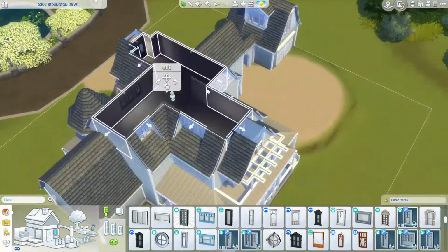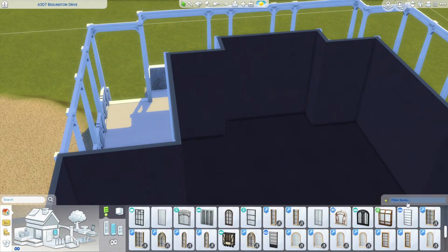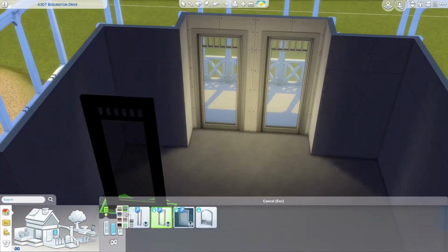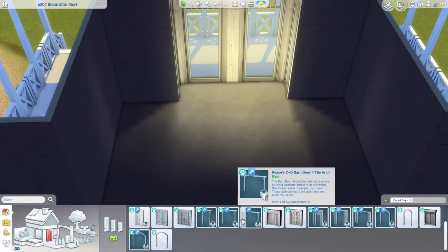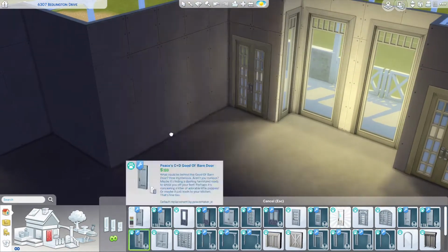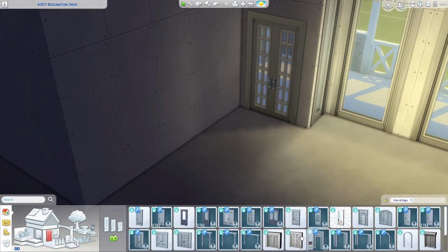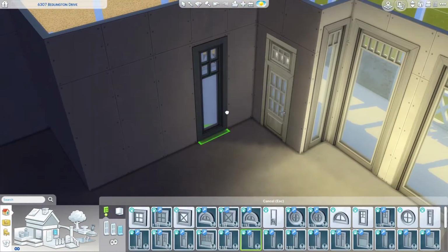Rather than doing traditional dormers where the walls stick out of the roof line, I did this where the wall is flat and then the roof line fits the shape of the window, and I think that looks really good in terms of, like I said, the Dutch colonial style of the house.